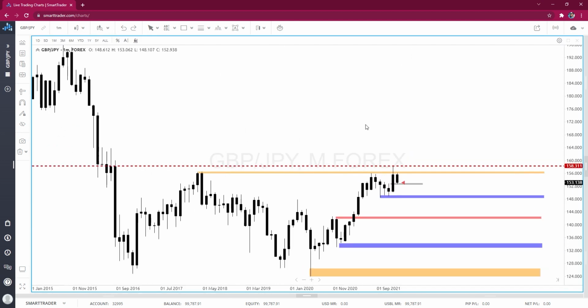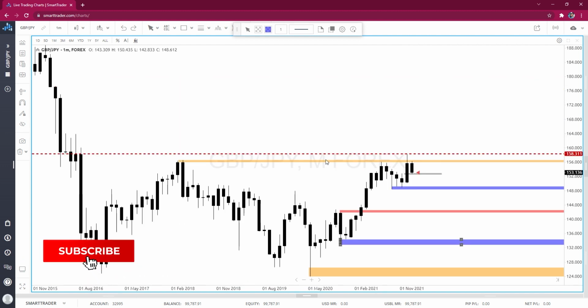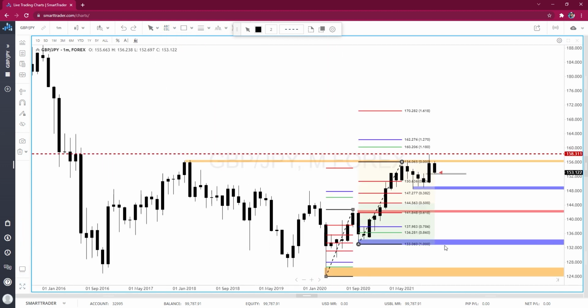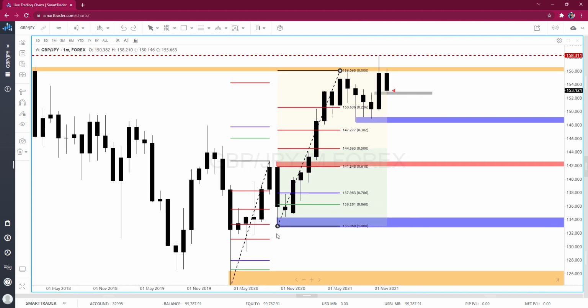And as I mentioned, we are heavily Fibonacci-based traders, and so we use the Fib religiously. I want to go in and just see what's happening on the higher time frame. I'm going over here to my smart toolbox and I am going to put my Fib on it to see where we are. So this is the current Fib sequence.